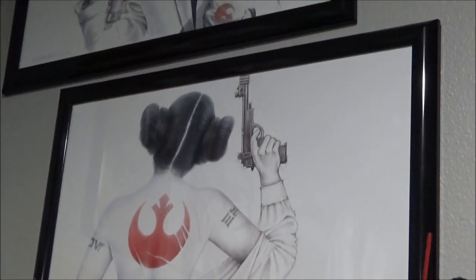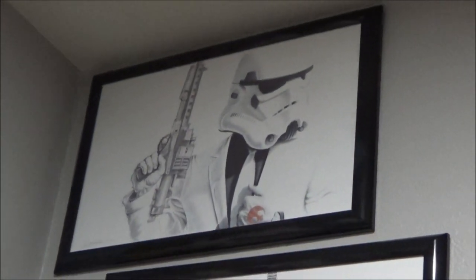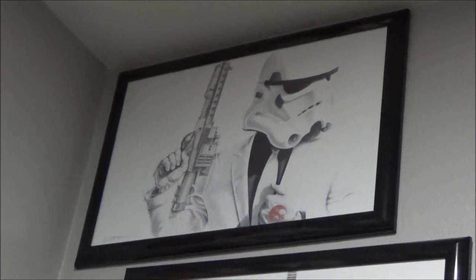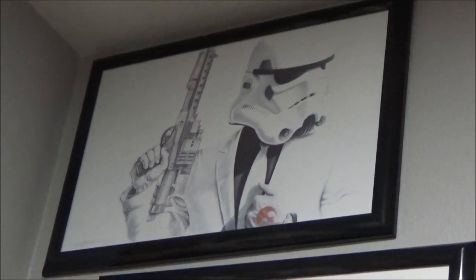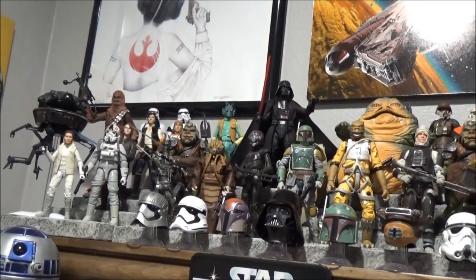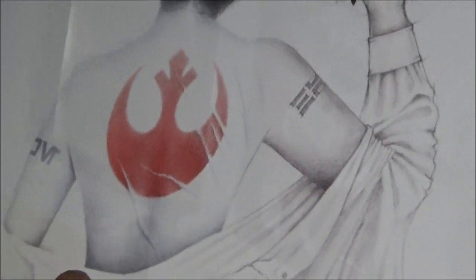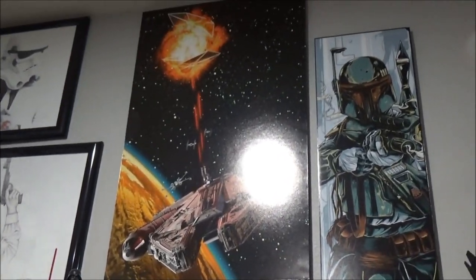This artist that did those, it was an artist that I met at an art show. He did that stormtrooper piece right there. He called it 00 Stormtrooper because he sees a stormtrooper, but he's got the rebel tattoo on his hand. So he's kind of like a double agent. I just thought that was cool, man. It's a whole different way of thinking of Star Wars. And the Leia with the big back piece, that's sexy, bro. That's some kick-ass artwork right here.